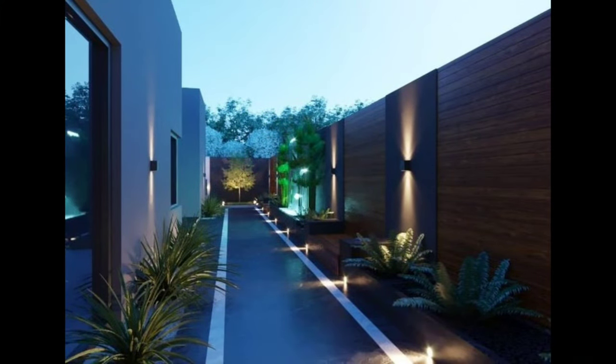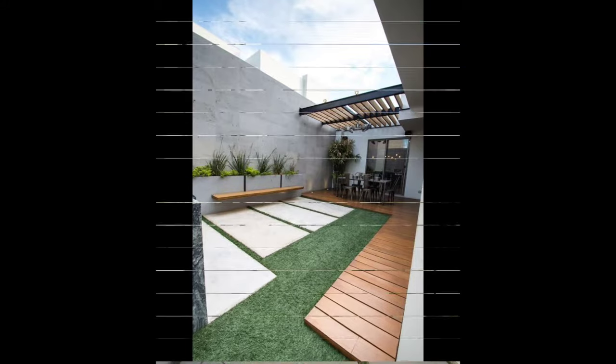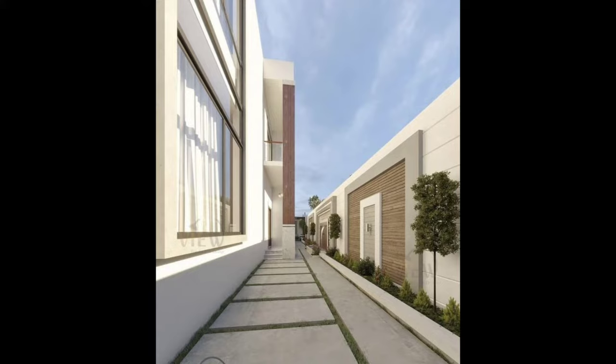Twelve, wood and more wood. One can never use too much wood, especially in an outdoor area, as it is a natural material. A slatted wood wall blends well with the trees in the garden.